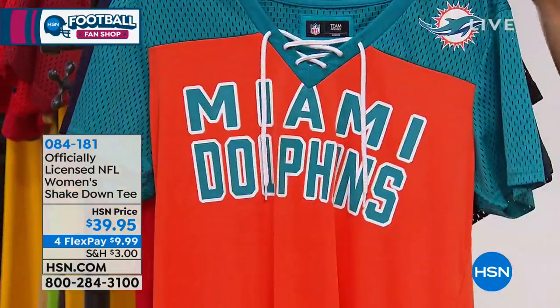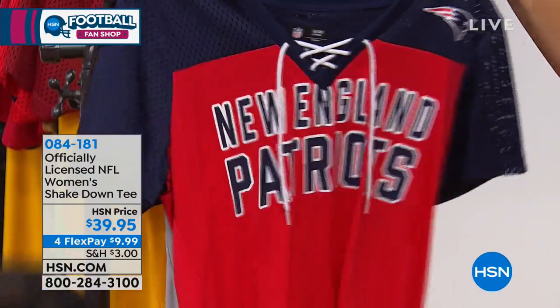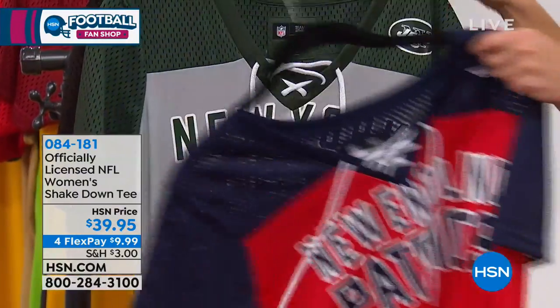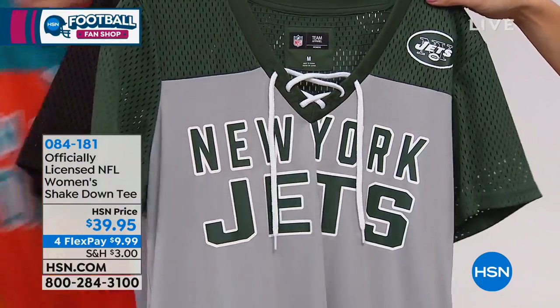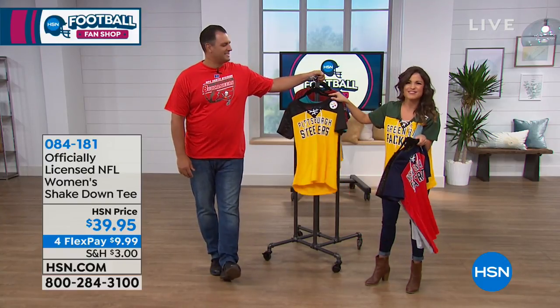We should play a game. You should try to guess how many we have left. Here's the Dolphins. We have 60 in those. Sorry, guys. New England Patriots, we do still have available. Last call on that. Here's your Jets as well. And then Raiders, one more. Steelers, we got through them all.